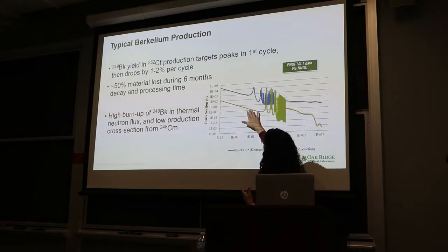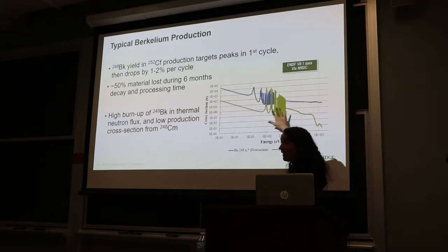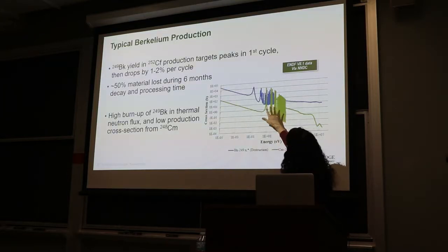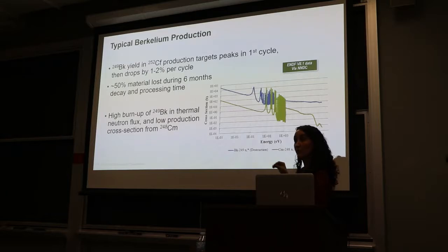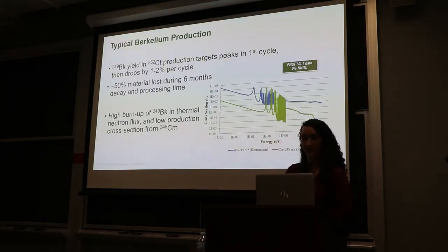But one of the things we see is that while the blue cross-section is always higher than the green cross-section, the difference is much greater here in the thermal region than it is out here in the epithermal region. So if you were having more of your neutron absorptions happening out here, you would be able to have a higher production plateau for that berkelium-249 because your production rate would stay about the same, but your destruction rate would be much lower. So you're able to increase where that material plateaus.